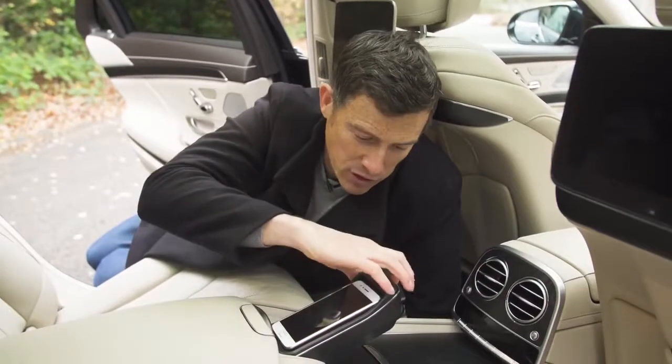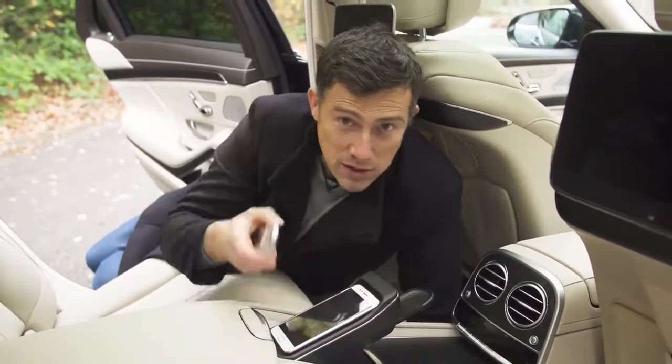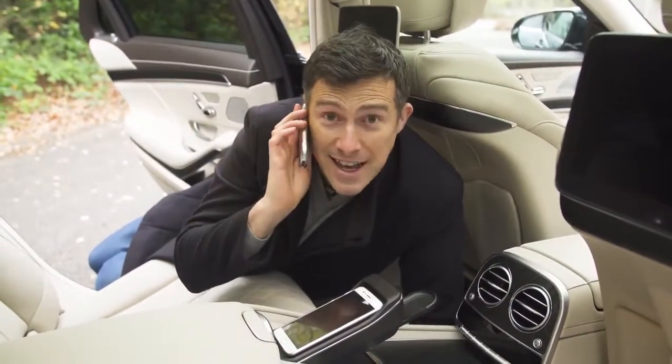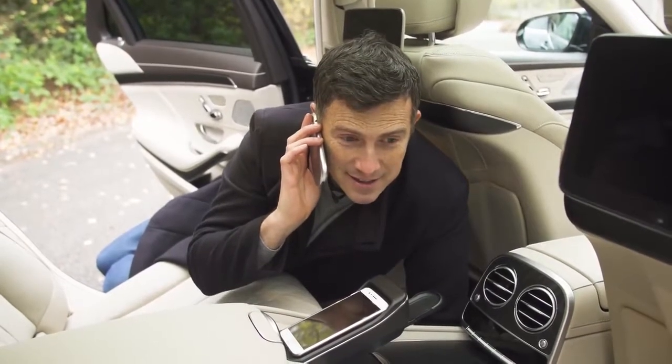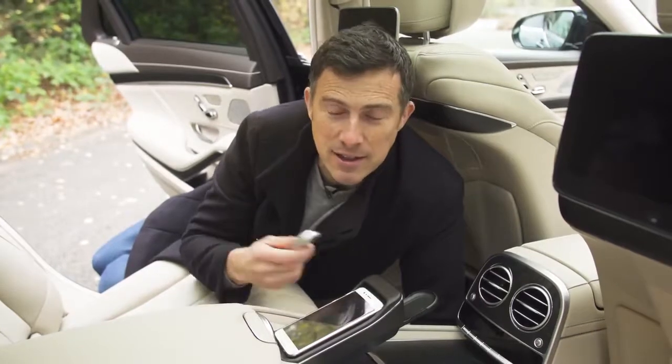You can get a wireless charging dock for your mobile phone here in the back seats. And if you're really low on battery but you need to make a call, you can use this Bluetooth handset instead. Yes? Yes? There's no one there, really.